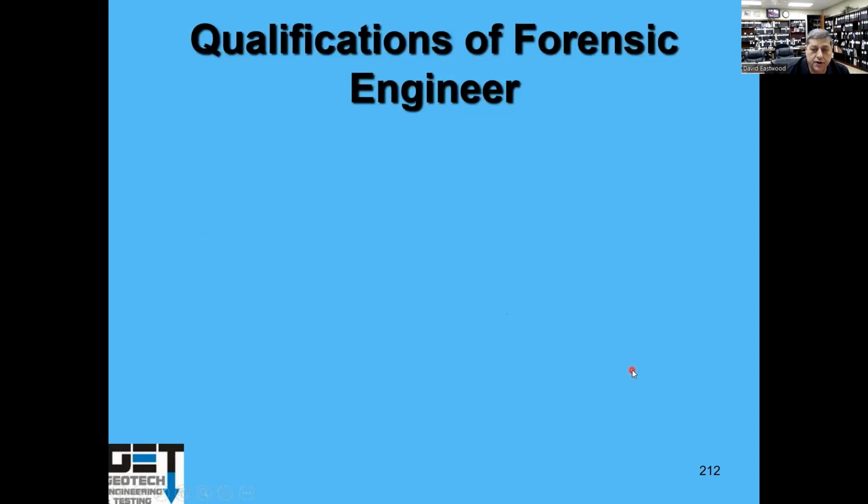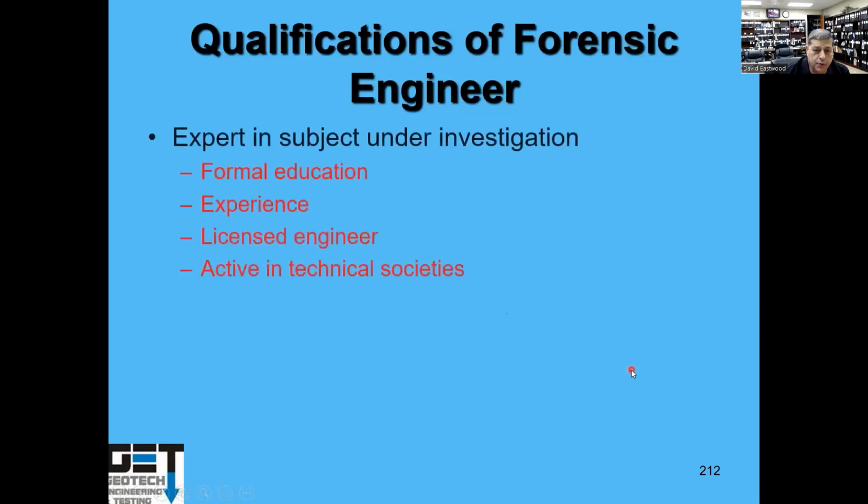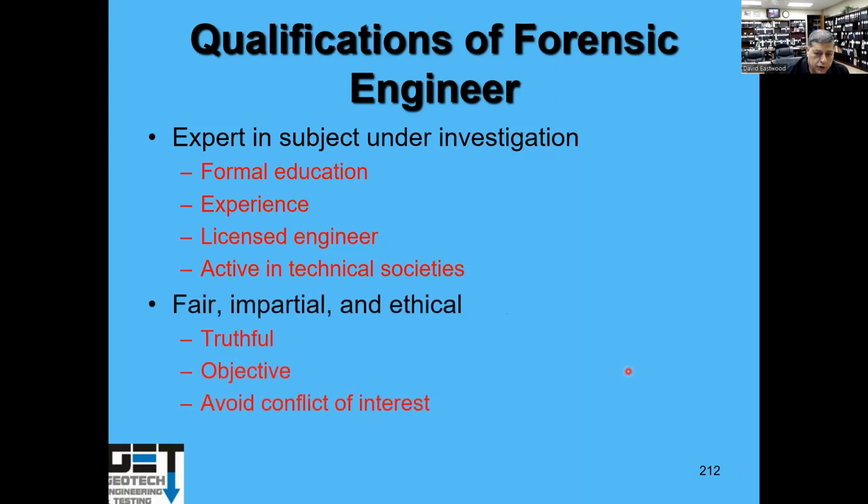Qualification of the forensic engineer. He's got to be an expert in what he's talking about. Formal education, experience, licensed engineer, active in technical societies. Fair, impartial, and ethical. Truthful, objective, avoid conflict of interest.